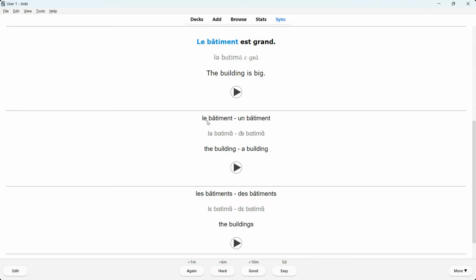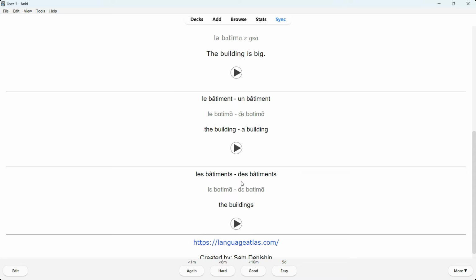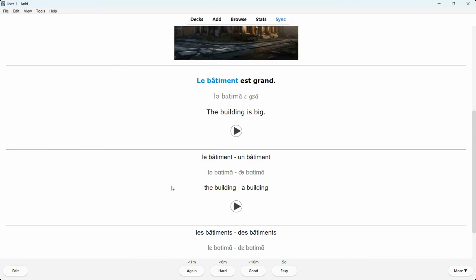This is the second area. This is what I like to call the singular area. So we have over here the singular noun both in its definite and indefinite form. We have an IPA notation of the singular noun. We have the translation and again an audio. Le bâtiment, un bâtiment. Finally, we have the plural area. So plural, IPA notation, translation, and audio. Les bâtiments, des bâtiments. Great.